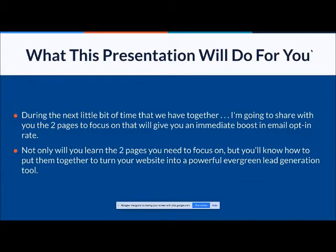And so today what we're going to talk about is I'm going to share with you the 2 pages that you should focus on to get an immediate boost in email opt-in rate. Not only are you going to learn the 2 pages that you'll need to focus on, but you'll also know how to put them together to turn your website into a powerful, evergreen lead generation tool.